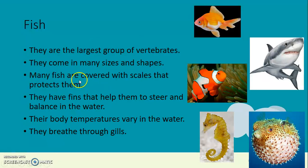Many fish are covered with scales that protect them. So fish have scales on their skin, which helps to protect them. They have fins that help them to steer and balance in the water. So fins are very important for the fish's movement and staying balanced in water.